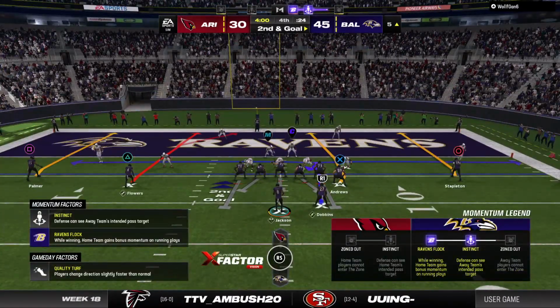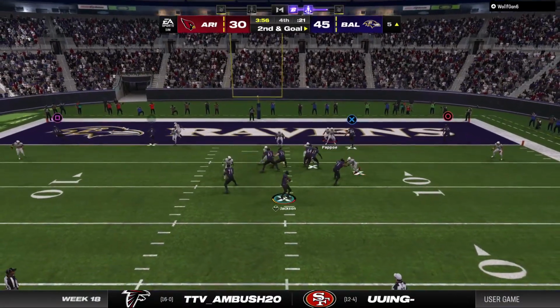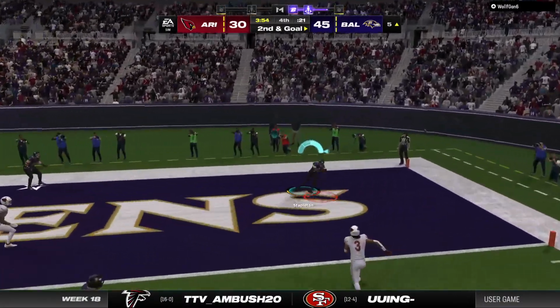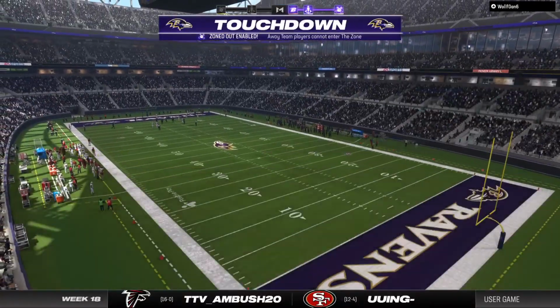And this has become one of those kind of in vogue plays, you know, kind of like the shuffle pass was a few years ago. This one never got off the ground, but you understand. And this is caught. Touchdown, Baltimore.